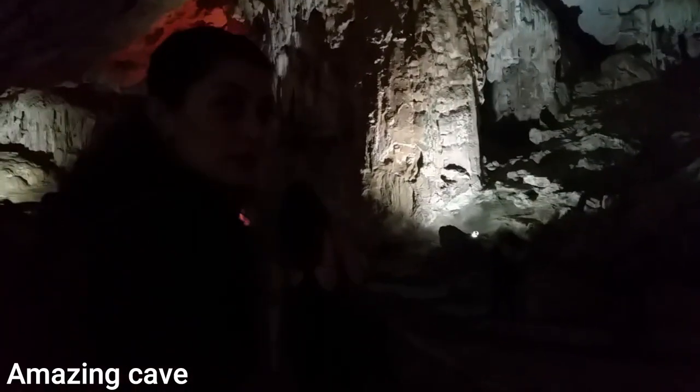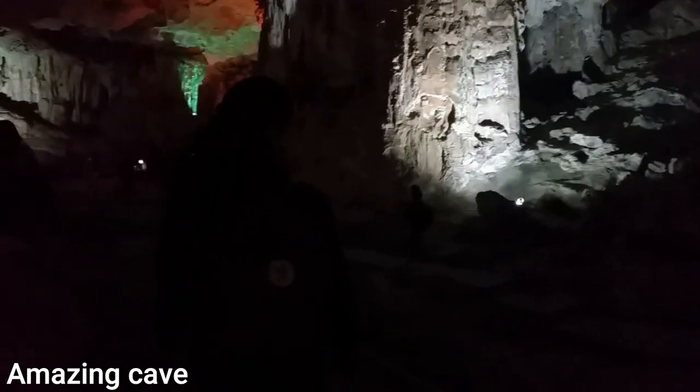It's really big. Yeah, it's big. It's the biggest cave in Halong Bay. This is what our tour guide told us.